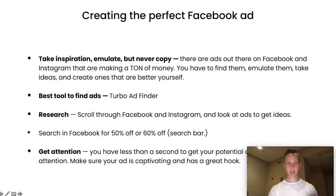So there you go. And something else you can do is you can actually go and just search 50% off or 60% off in the Facebook search bar. I found ideas for products that are absolutely amazing just doing this, because obviously if a Shopify store on their Facebook page or through ads is posting 50% off or 60% off, well then, if you just search that on Facebook, you'll find those products, and you can just go see all their ads, and it's insane.